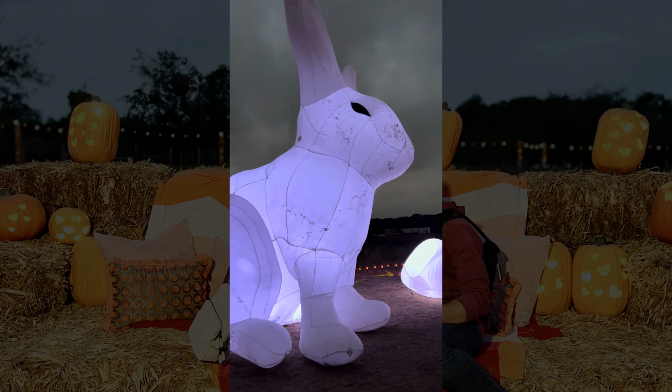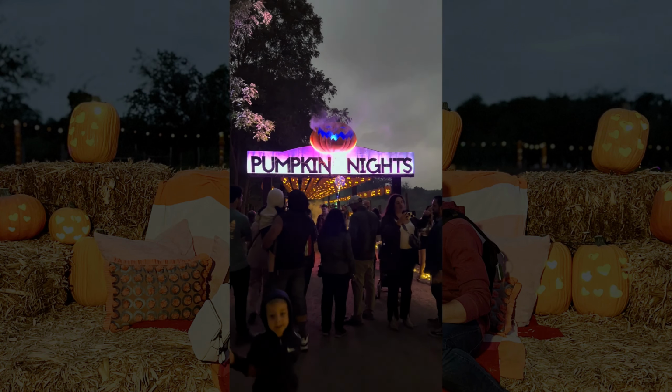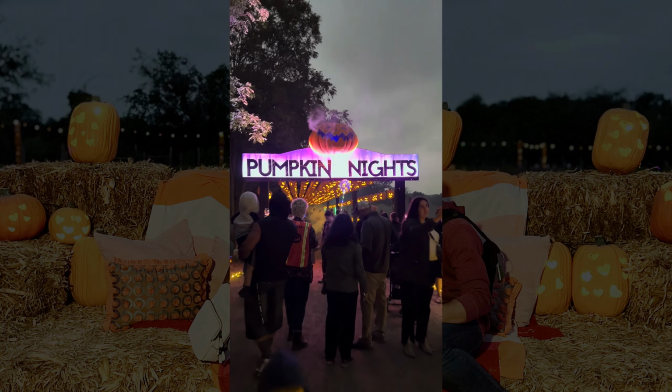It starts about 6 p.m. Closer to 7 p.m. is when the sun sets, and that's when it's really fun to go through Pumpkin Nights. Like I said, it's a trail. I don't know if it's a half-mile long or a full mile, but it takes about an hour and a half to 2 hours to go through. It actually isn't scary at all. Each little section has its own theme, so you feel like you're in a different little pumpkin world for each section.